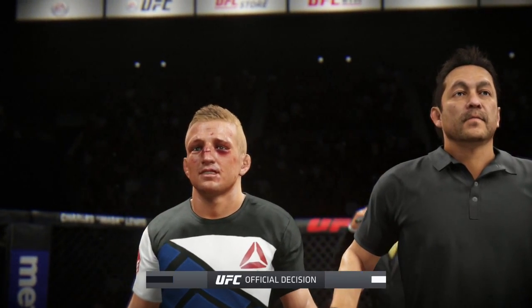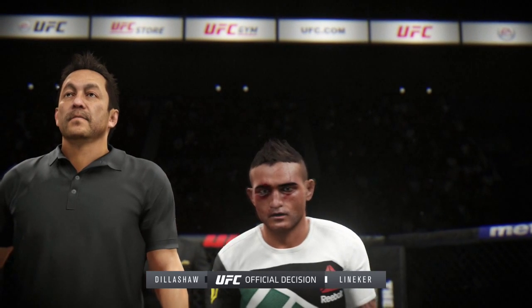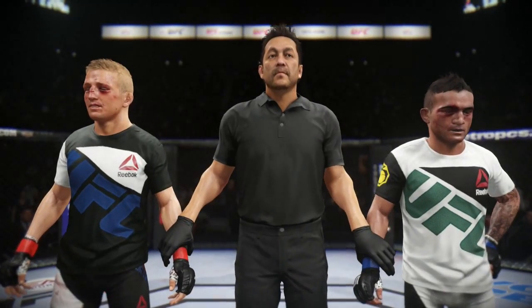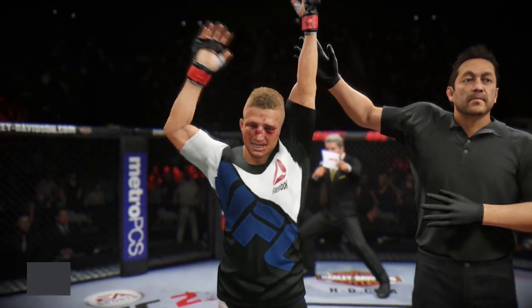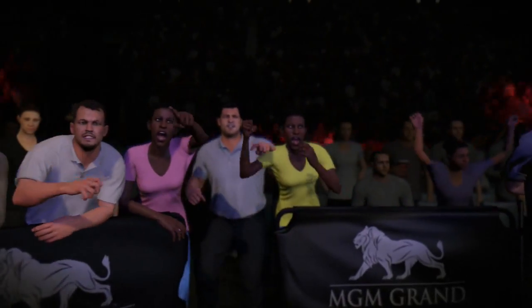And here's Bruce Buffer with the official decision. We go to the judges' scorecards for a decision. The judges score the contest 30-27, 29-28, and 30-27. For the winner, by unanimous decision, T.J. Dillashaw! T.J. Dillashaw earns the win by unanimous decision.